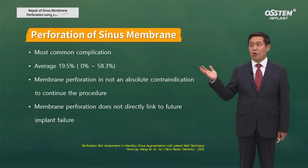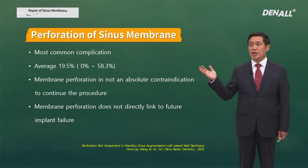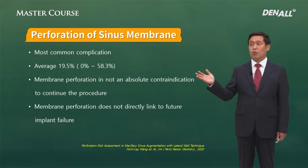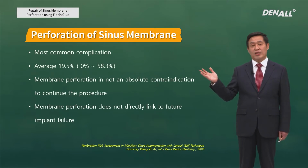This number is smaller than the generally known fact. I think the study includes 0%. I believe the percentage is around 30%. I believe sinus membrane perforation is not a contraindication for sinus surgery. You can stop surgery, but even if there's perforation, you can proceed with surgery. In the study, it says that membrane perforation is not directly related to failure of an implant.